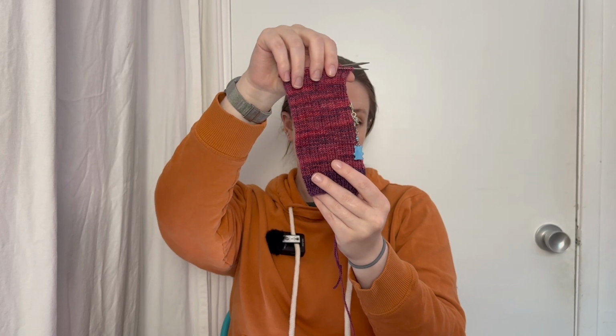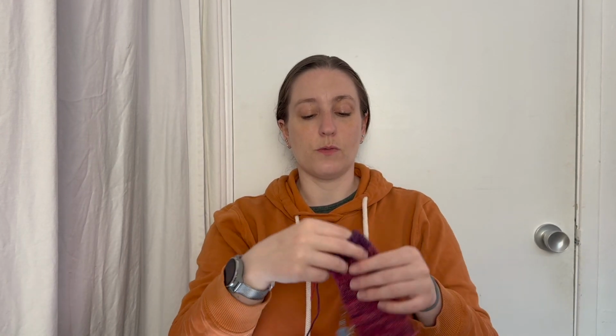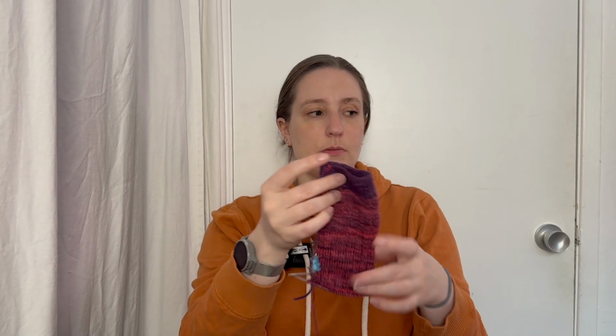She wears, I want to say, a women's size 10 or larger in US shoe sizes, so pretty big feet, which is part of why I modded this pattern the way I did. The pattern is, I believe, just written to be one color. I'm going to take these off because they're clinking and loud.